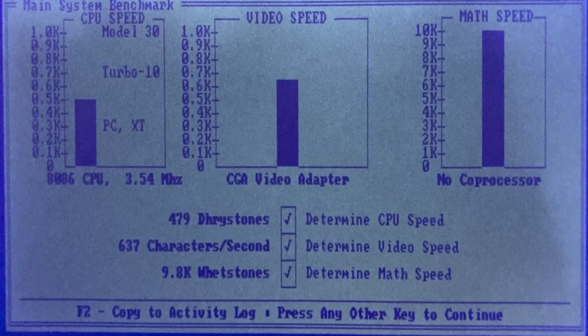And there you have it. So I haven't really compared these to an XT desktop. I will at one point. I have one. Be interesting to have a bit of a look. I'd like to see the difference in the CPU ranges here. So you can see here it's found the 8086 at 3.54 megahertz, which is actually quite a bit lower than what I normally see. The Dhrystones 479, about 637 characters a second, and 9.8k Whetstones. That's all slightly above a PC-XT.